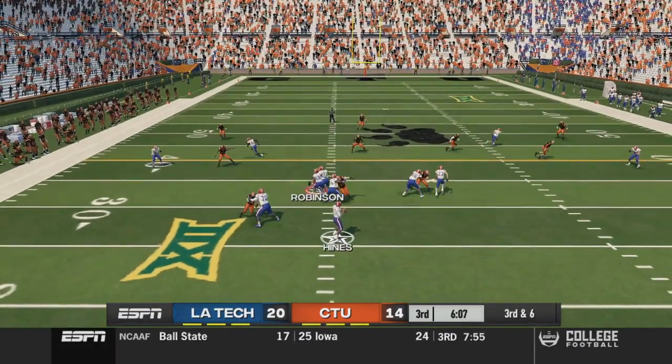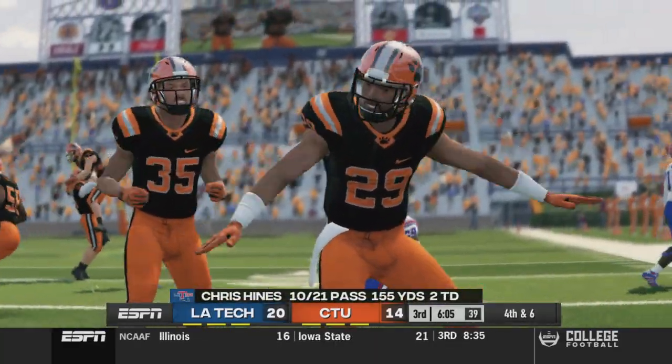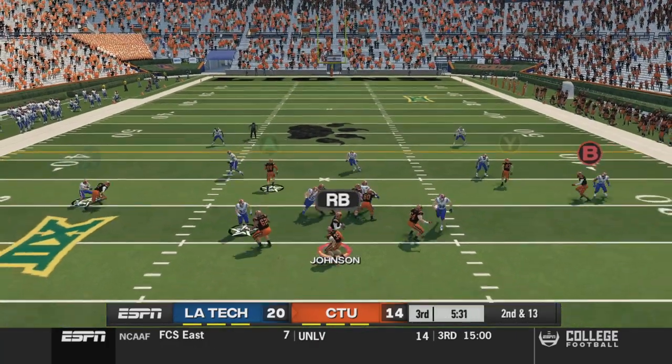3rd and 6. We need to stop here. 3rd and 6. Throw incomplete. There is the incompletion we needed. That one will be sailed over the head of the defender.